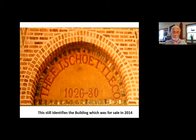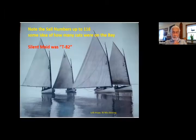Interesting man, interesting times. He, of course, grew up in a bay that was full of catboats. If you notice that second boat from the port hand in this picture, she has a sail number of 116. So you get some idea of how many catboats were in the fleet on Barnegat Bay. And also there were many commercial catboats, but they became increasingly sophisticated as the racing became more competitive.